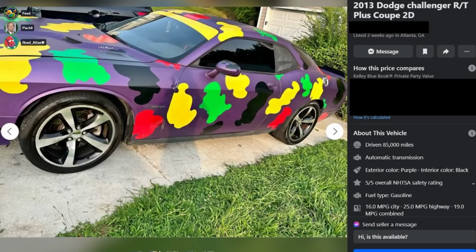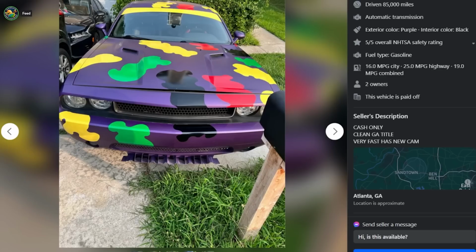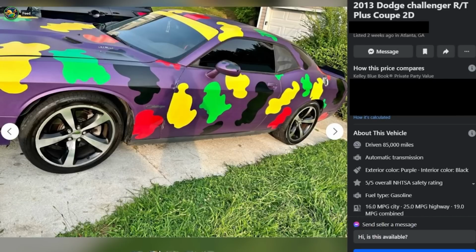Here is your next car. 2013 Dodge Challenger RT Plus Coupe, 2-door, 2 weeks ago in Atlanta, Georgia. Right down the street. Joker camo. 85,000 miles, cash only, clean Georgia title, very fast, has new cam. And Puchii, the last one was $6,500. So what's your bid on this beautiful 2013 Dodge Challenger RT Plus Coupe?